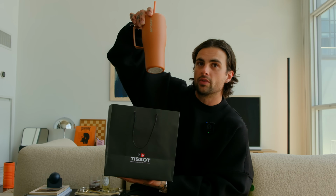But I did go to a Tissot event, and they gave us this goodie bag on the way out. And in the bag, we've got this Stanley Cup.